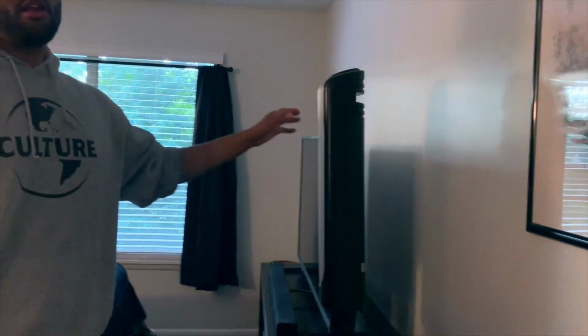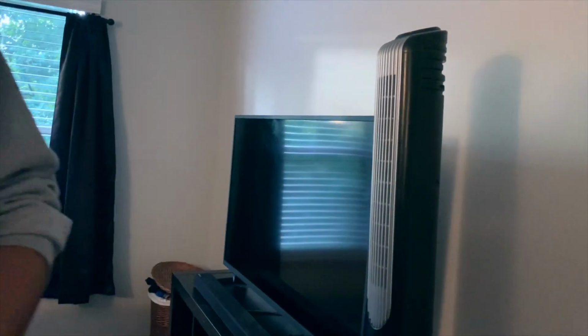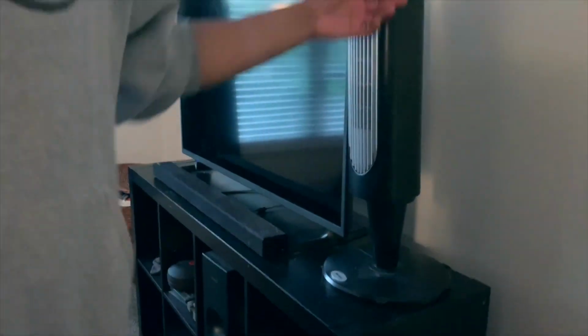Honestly, I do have central AC. I know you guys see the fan right here, but sometimes it's like too cool for AC, but it's still too hot to not have anything going. So I got the fan right here.